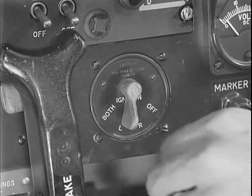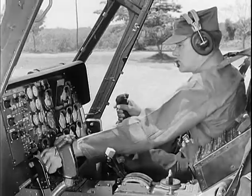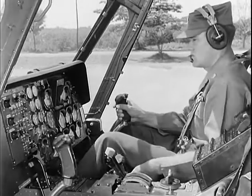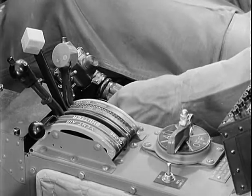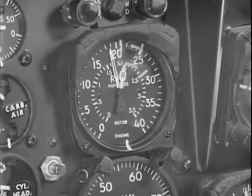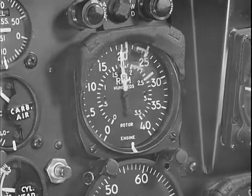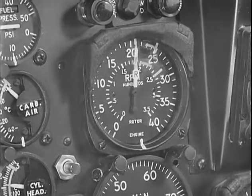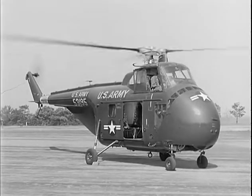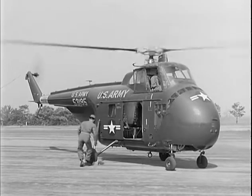Next, make a normal magneto check, just as on the H-13. After completing your mag check, close the throttle momentarily to split the needles. This is to test the freewheeling unit. Now join the needles and bring the engine to its operating RPM, 2350. Then as soon as the chocks are removed, you are ready for the first maneuver, taxiing.